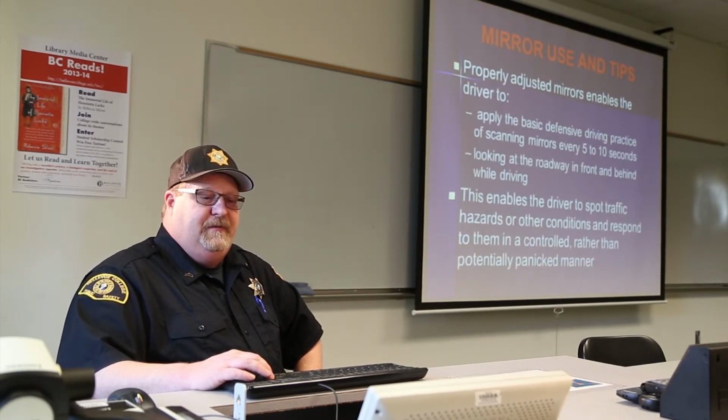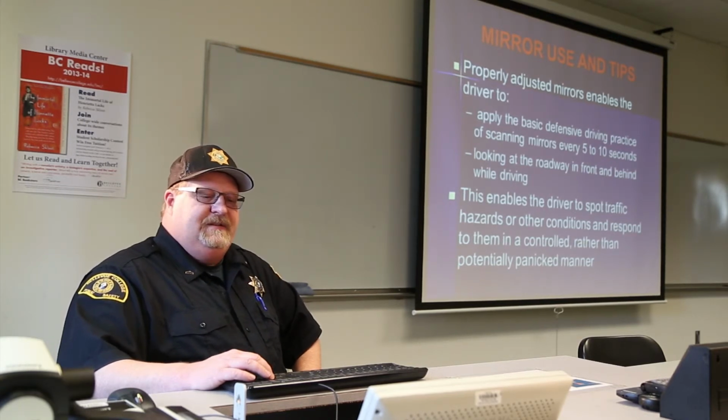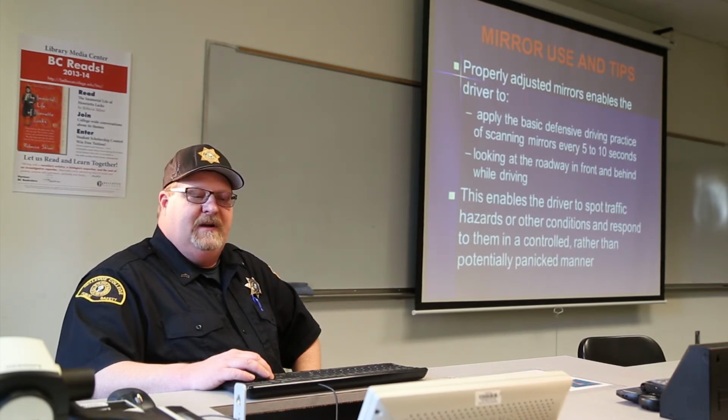Remember, properly adjusted mirrors enable the driver to apply the basic defensive driving practice of scanning the mirrors every 5 to 10 seconds, looking at the roadway in front and behind while driving. This enables the driver to spot traffic hazards or other conditions and respond to them in a controlled rather than a potential panic manner.